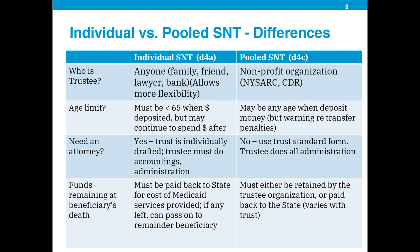Now, we talked about how individual and pool trusts are the same. Let's look at some of the differences. So who is the trustee? In an individual trust, you can appoint anyone to be the trustee. It could be a family member. It could be a friend. It could be a lawyer or a bank. So that does allow for a lot more flexibility. Let's say you need a new winter coat and your friend is the trustee. You can go shopping with your friend and the friend could use a check from the trust to buy the coat. Whereas with a pool trust, the trustee is a nonprofit organization.